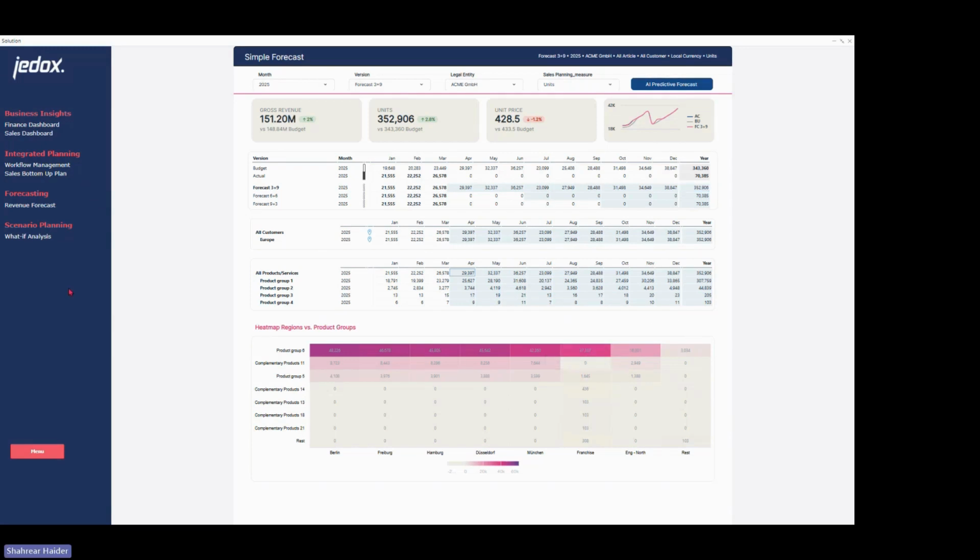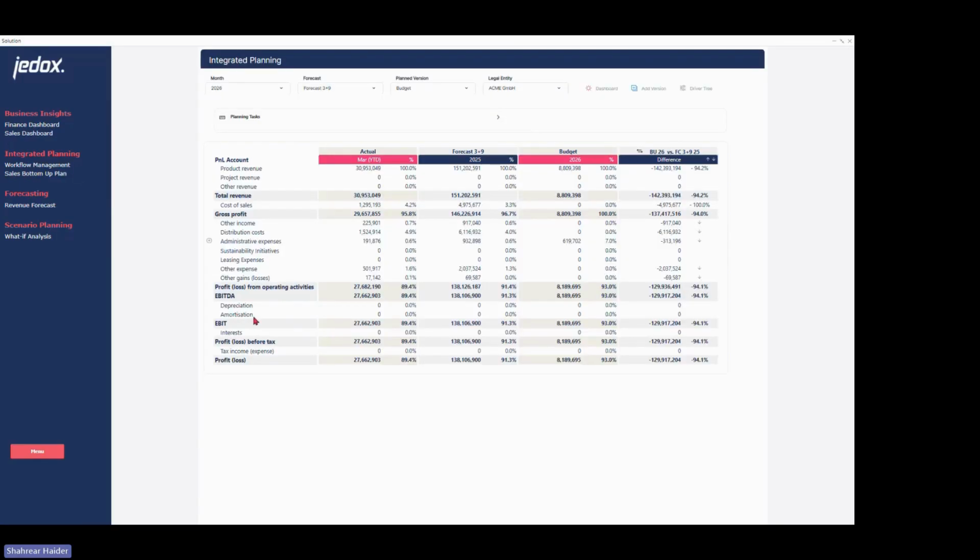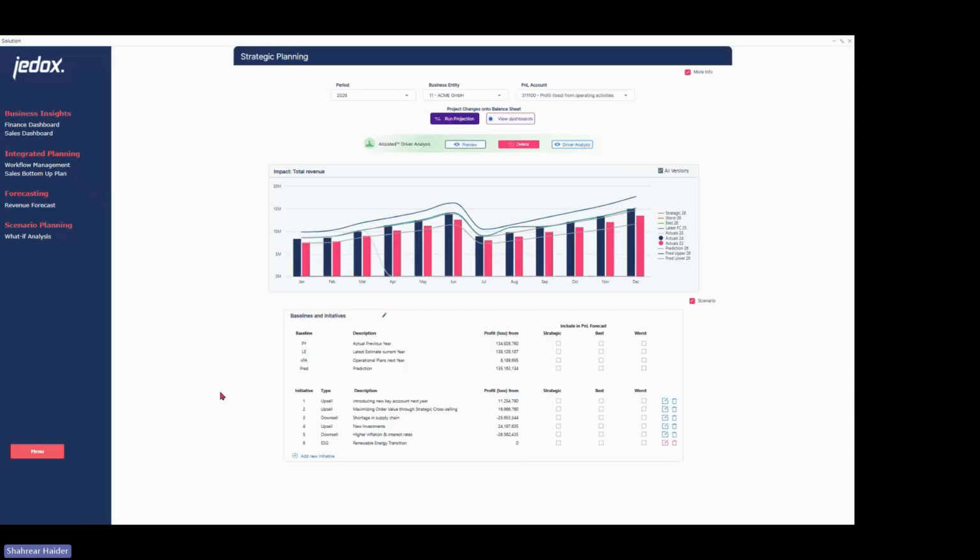information in one place. So now when I go back to the integrated P&L, you can see that our new forecast, which we just did, 151 million, is instantly populating here. Jedox also supports any sort of scenario planning capability. Let's say here, instead of budget, let's focus on best case. We haven't done any scenario planning. I can quickly jump in and show you an example of how Jedox can help you run multiple what-if analyses.